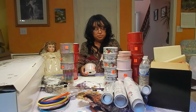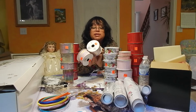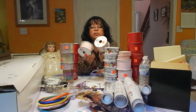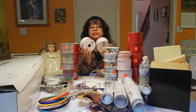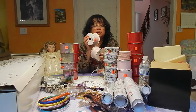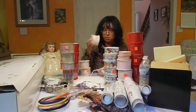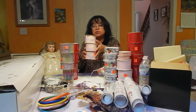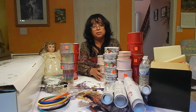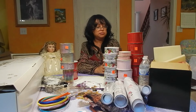And these ones are 99 cents. They have a print that is like tulle, but with a printed daisy flower, white flower, and the yellow center. I do have a yellow ribbon that I can combine with this. All this is from Hobby Lobby. Okay. And I'm really happy with my ribbons.